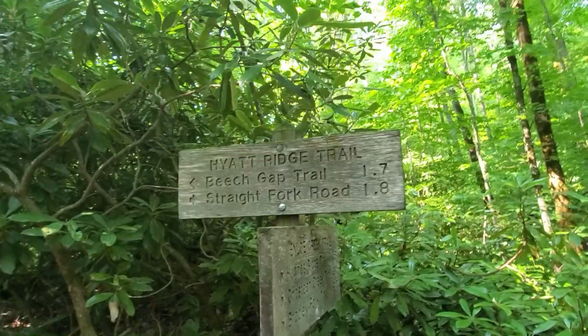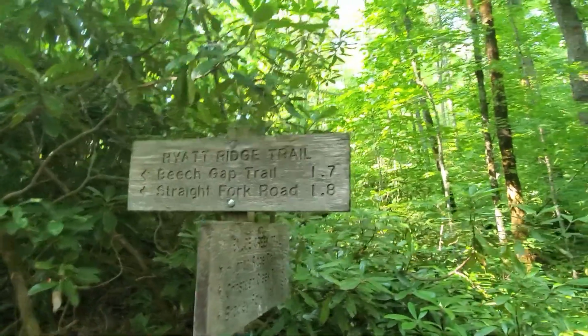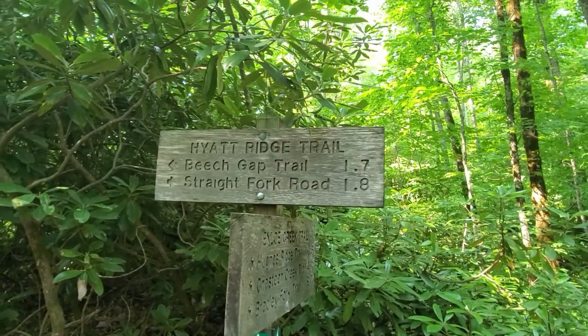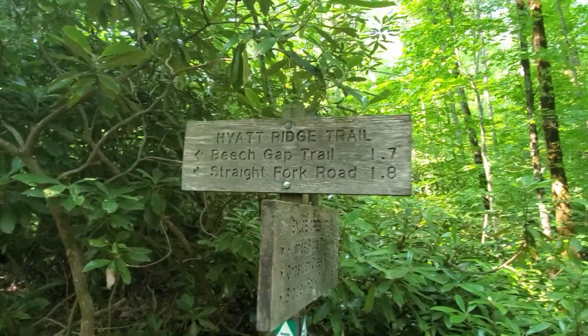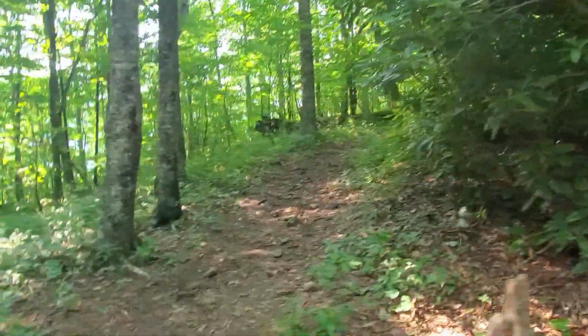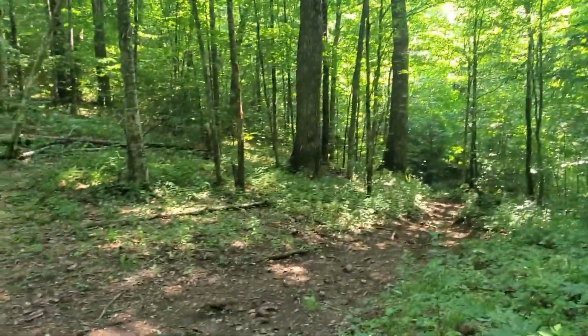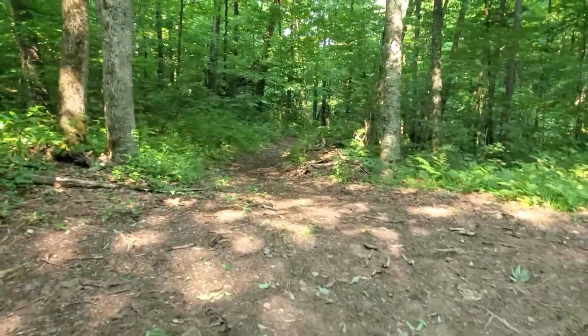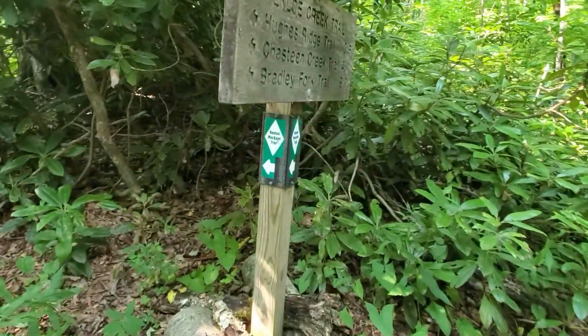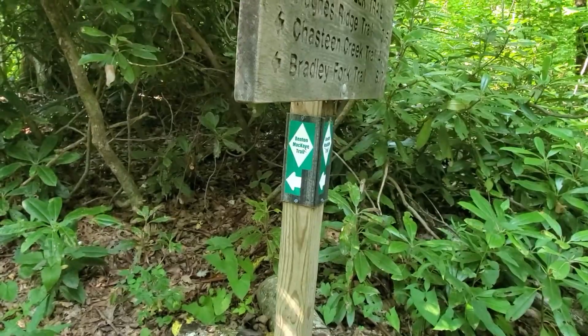Beach Gap Trail is 1.7, and then Straight Fork Road. Oh, that's the road. Is that the road we came on? That must be the road we came on. I should always look at these before I start recording. Anyway, so Hyatt Ridge goes up this way, and Enloe Creek goes down this way. And then this is the way we came up right here. So if you notice too, there are the Benton MacKaye Trail signs. So that would be the Hyatt Ridge Trail.